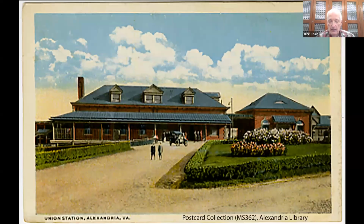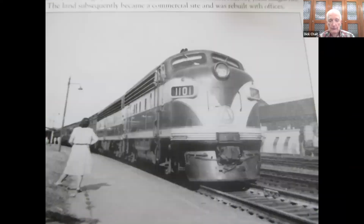This was taken from a postcard from the Alexandria Library, the local history collection. If you look at it today, it looks just as beautiful, and the architecture is the same. But again, you look at it, and it's very, very meaningful. Next, there's a train coming through here. And again, if you can picture it in the blue and gray, stopping at Alexandria Union Station, heading south. Next.